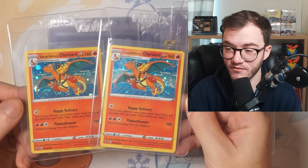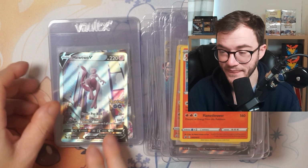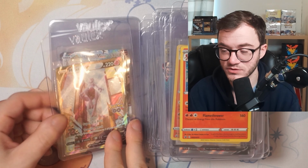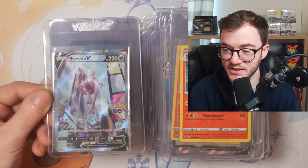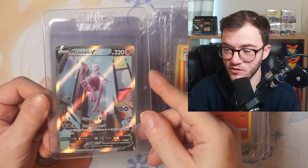I'm going to send these off to get graded. Hopefully these come back pretty well. Really happy to have these in my collection. Then we have another Mewtwo VO art which we saw earlier. So this is the second one that we're sending off, as I've pulled 3, 2 for myself, 1 on the stream. So that's really cool to send 2 off.